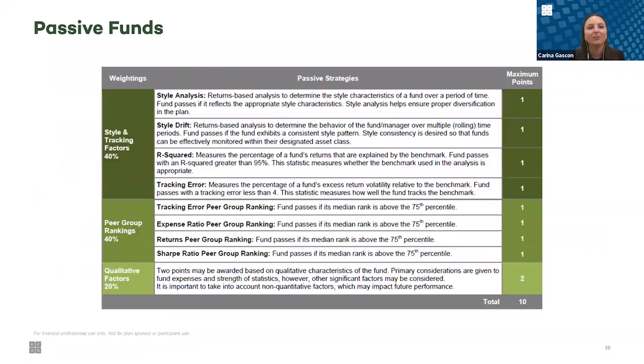And then I'm sure you're all familiar with this slide now. Here, though, it might look a little bit different on that left-hand column. As I mentioned, we're no longer looking for outperformance. So here we still have that 80% quantitative factors, but we remove risk return factors and replace that with additional style and tracking factors and additional peer group rankings, because we want to make sure that the fund is staying very style pure and tracking its benchmark. And then we want to make sure that they're ranking against peers. That's the whole purpose of the passive fund, is to just track its benchmark. So it's good to add additional peer group rankings there. Qualitative factors are still 20%, as you can see below.